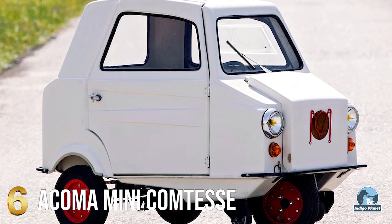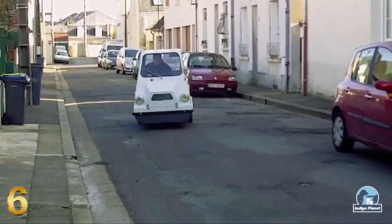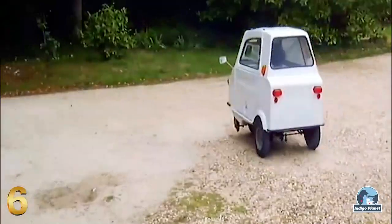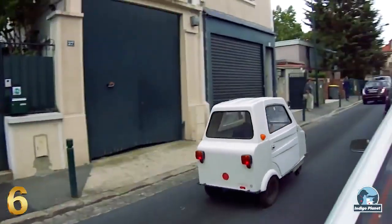Number 6, Acoma Mini Comtesse. Designed and produced in France, Acoma's Mini Comtesse was built in the mid-1970s through the mid-1980s to take advantage of one of the country's regulations at the time. The L category, a class of cars and mopeds that could be driven without a driver's license.